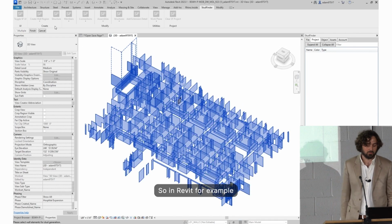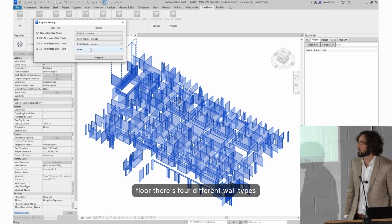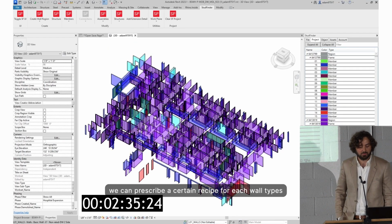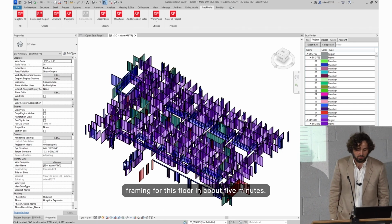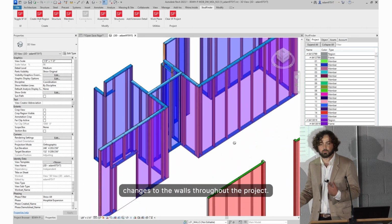So in Revit, for example, we can take a whole floor, and in this floor, there's 4 different wall types. We can prescribe a certain recipe for each wall type, and it goes through and generates all the framing for this floor in about 5 minutes. And these are going to be tracking changes to the walls throughout the project.